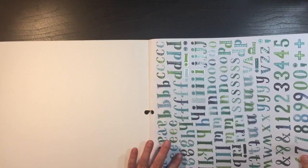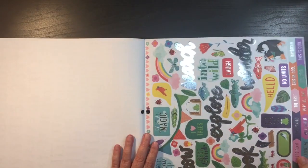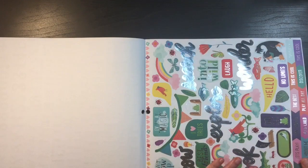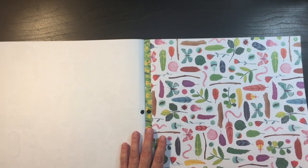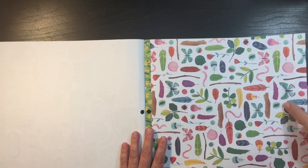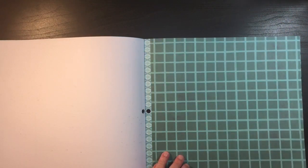So this is their alpha that comes with it. Love that. And your stickers that come with phrases and different stickers. Again, thin but usable. This one is great, you can fussy cut it out of the different leaves and butterflies and things. You have your cut aparts. You have the green check.